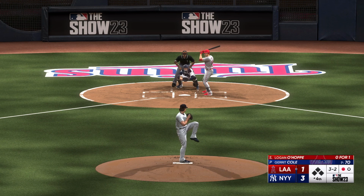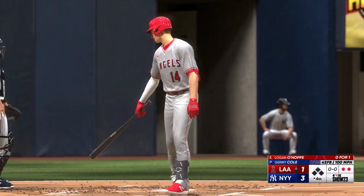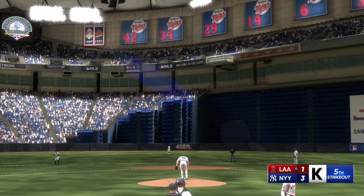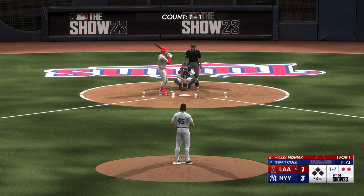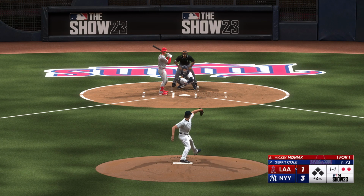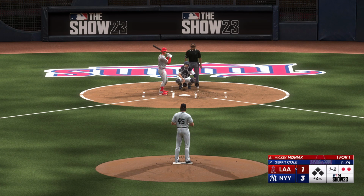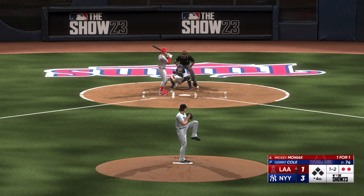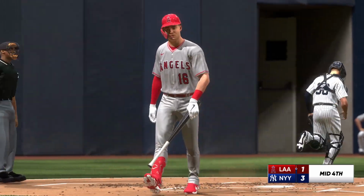Righty to the plate. Swings through it for the K. The high heat, too much on that one. With that kind of velocity and elevated fastball, even if it's still in the strike zone, can be tough for hitters to get on top of. So now 1-2. Some heat there at 98 miles an hour.